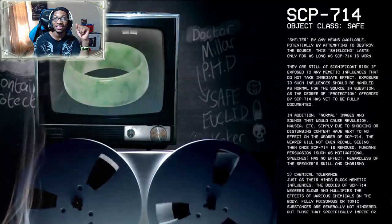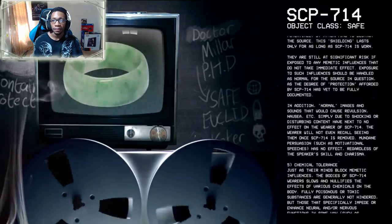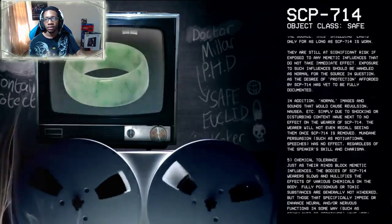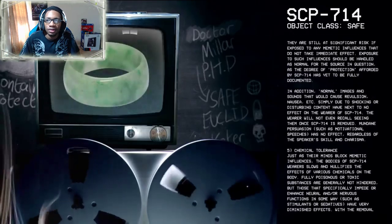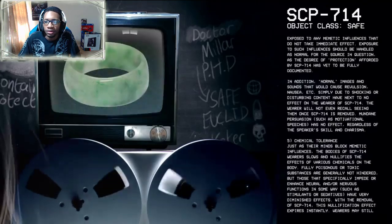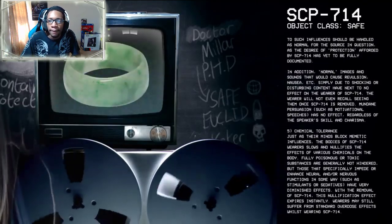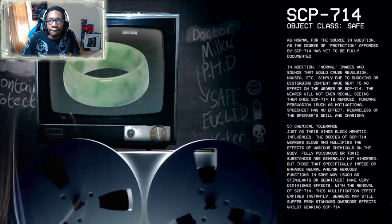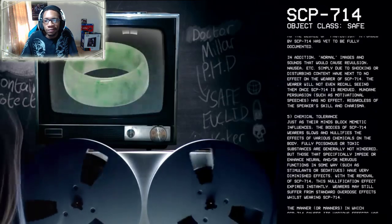Wow, guys, that's insane. In addition, normal images and sounds that would cause revulsion, nausea, etc., simply due to shocking or disturbing content have next to no effect on the wearer of SCP-714. Wow. The wearer will not even recall seeing them once SCP-714 is removed. Mundane persuasion, such as motivational speeches, have no effect, regardless of the speaker's skill and charisma.